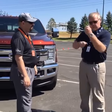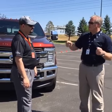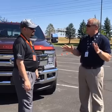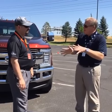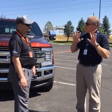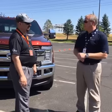Another great feature is adaptive steering. Typically in low-speed parking lot maneuvers with a truck this size, you're doing a lot of input in the steering wheel. What this does is it actually changes the ratio. So at low speeds, you have less input to the steering wheel in parking lots. But at high speeds, when you're towing, it actually reduces the sensitivity to steering. So again, it's better for a towing experience.